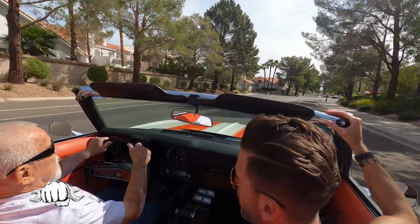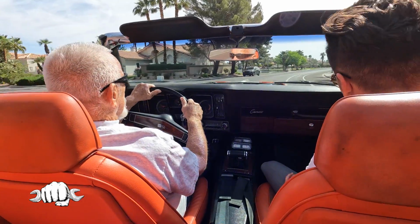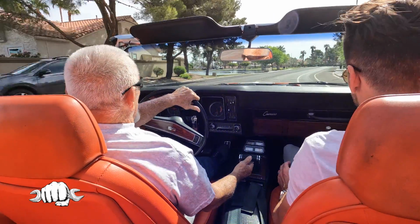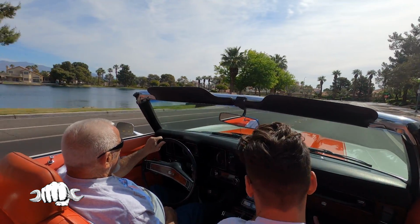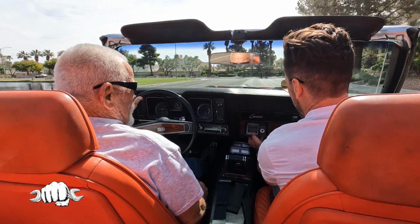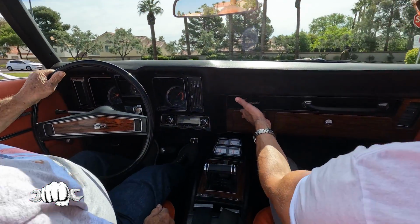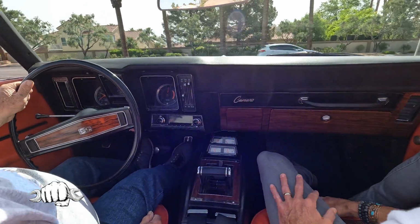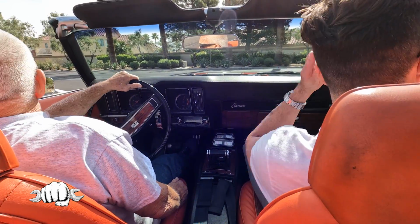It purrs as you punch it. Everything works. Yeah, brakes work. That's good. Another lake here in Las Vegas. Ashtray. Yes, sir. Pulls back. Push. Camaro badge right here is cool. It's in great condition. It's in nice shape.